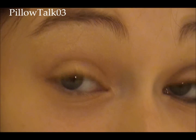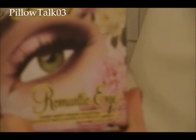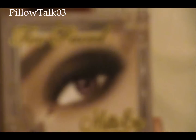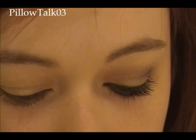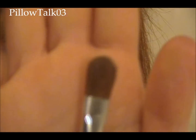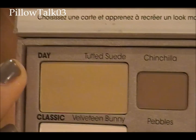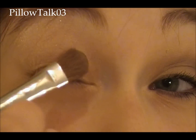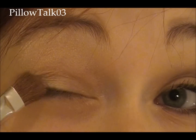Okay, so the next thing that we're going to do is use one of the Too Faced palettes. I have this Romantic Eye palette, and then I also have the Matte Eye palette, and I'm going to use both of these for this tutorial. And the first thing that I'm going to do is I have this just plain eyeshadow brush from the Sonia Kashuk Couture collection, I think. It's the one for the spring and the summer of this past year. And then I'm going to take this Tufted Suede and put that in the inner corner, or half of the eye.